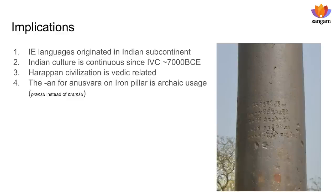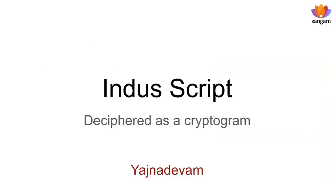So you see a lot of attestations for the Indus script in many places, and all of them pretty much support this decipherment. So at this point, I think we can open it for questions.